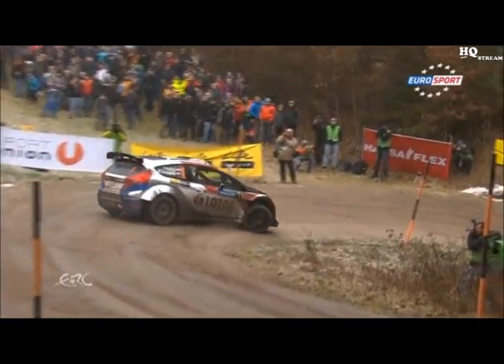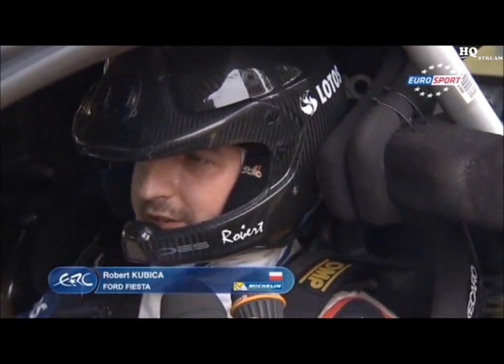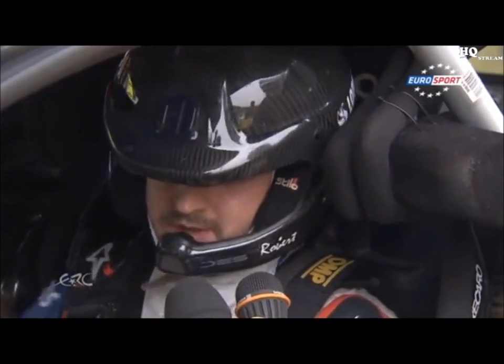5.4 slower than Kajetanowicz. We pick up more or less the position of Monte. We will run, but of course we were not expecting so much gravel. But yeah, it's fine.